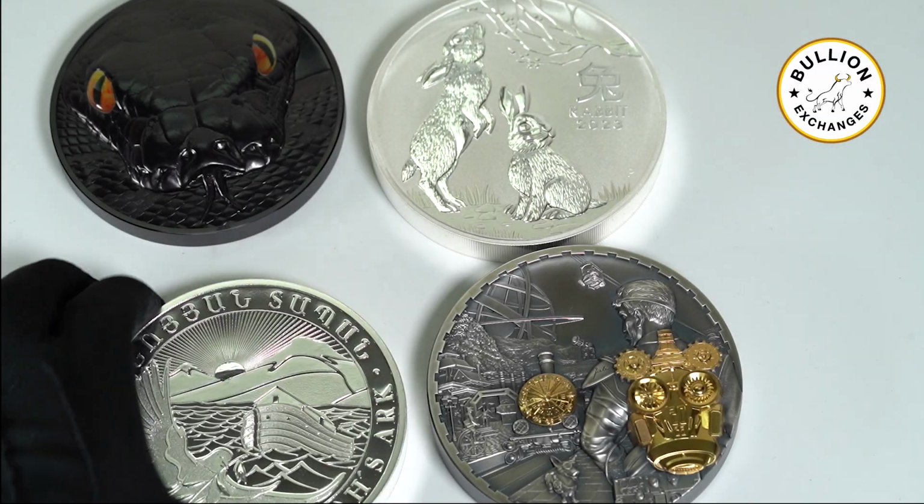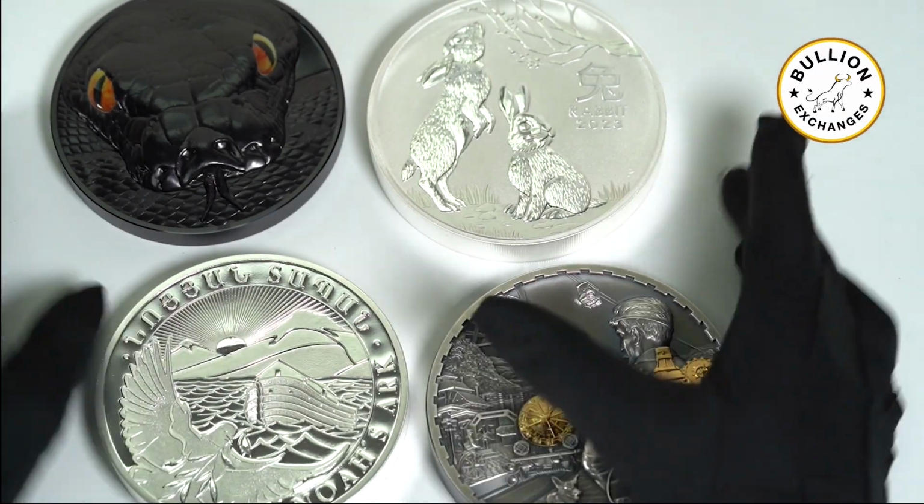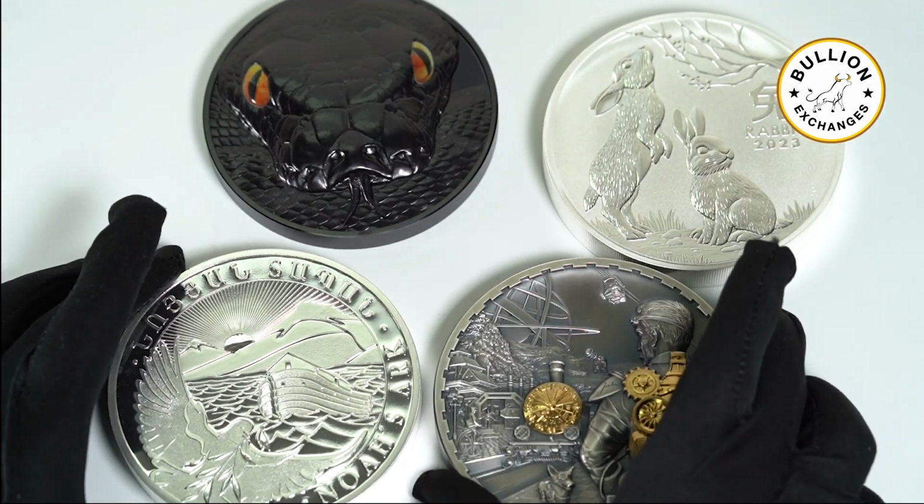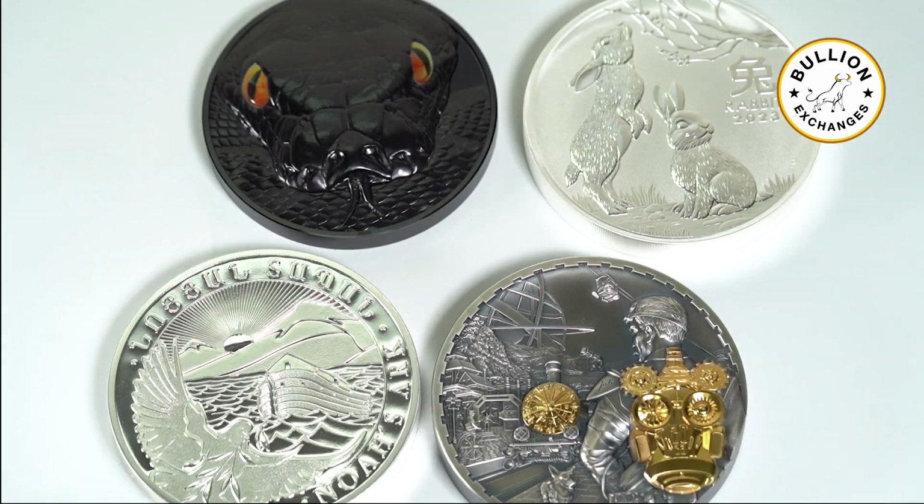Each of these unique kilo coins tells a story that goes beyond their metallic value, embodying elements of culture, history, and even our collective future.